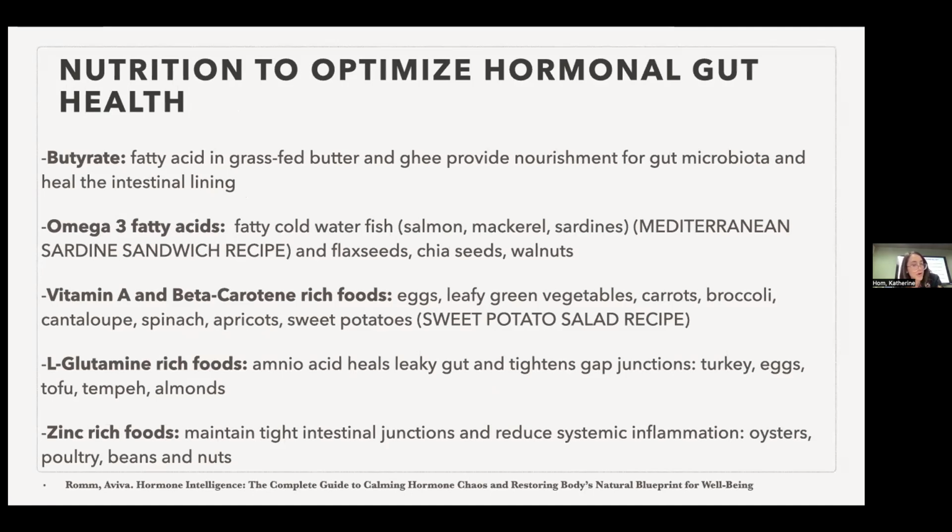We can also incorporate omega-3 fatty acids, which can be found in flax seeds, chia seeds, walnuts, as well as fatty cold water fish, such as salmon, mackerel, and sardines. We're going to be making a Mediterranean sardine sandwich recipe in the kitchen today, and that has a great source of omega-3 fatty acids to incorporate into your diet.